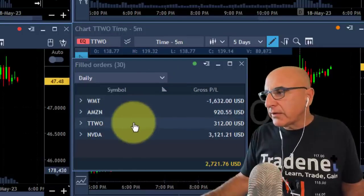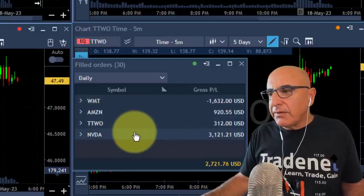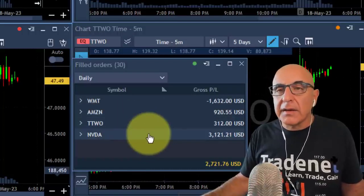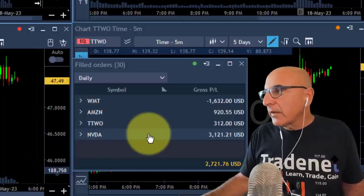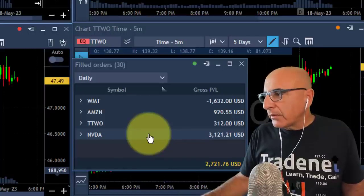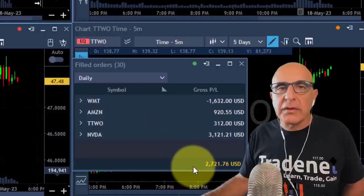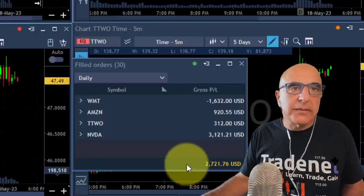Take two just finished slightly in green. Nvidia was my best trade today, still riding it. I'm up like another $100 in Nvidia, $90 in Amazon right now, another $60. So altogether, I'm gonna finish this day just over $3,000.